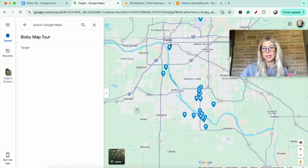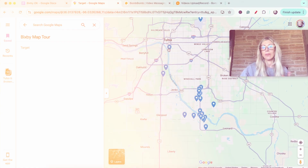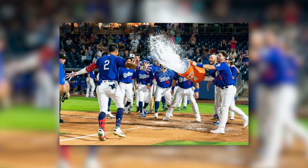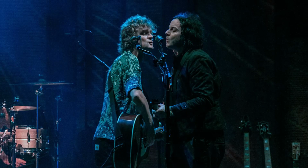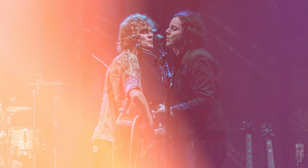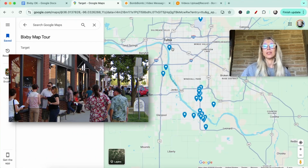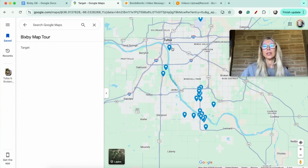It's beautiful. Our downtown is absolutely beautiful and amazing. We have a performing arts center. We have an opera. We have a minor league baseball team that's so fun. There's live music. The first Friday, there's an art crawl downtown, and I was talking to people that moved in. One of my good friends, who might be one of the coolest people I know in Tulsa, is from New York. He knows all the cool spots that us locals don't know, and it's really neat.